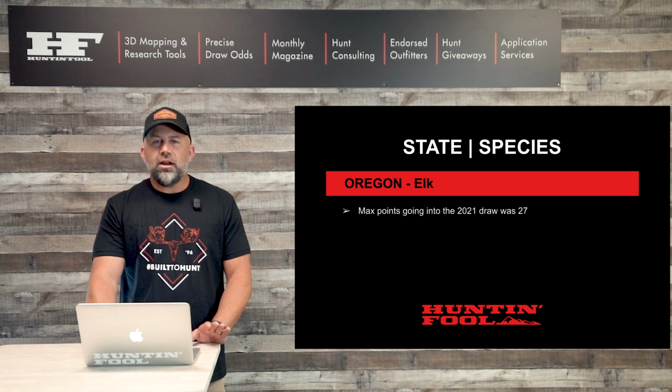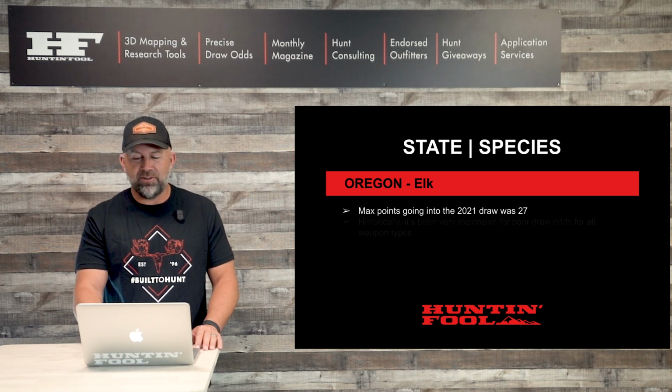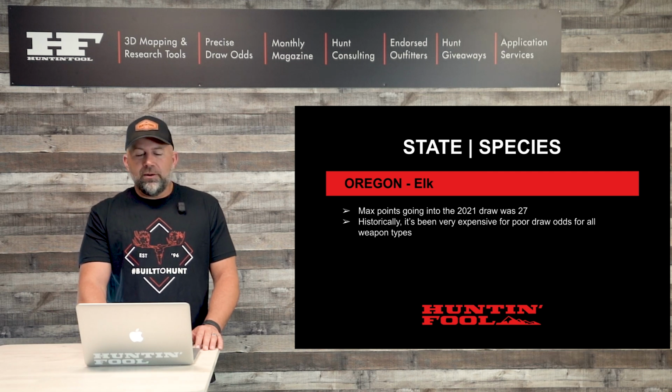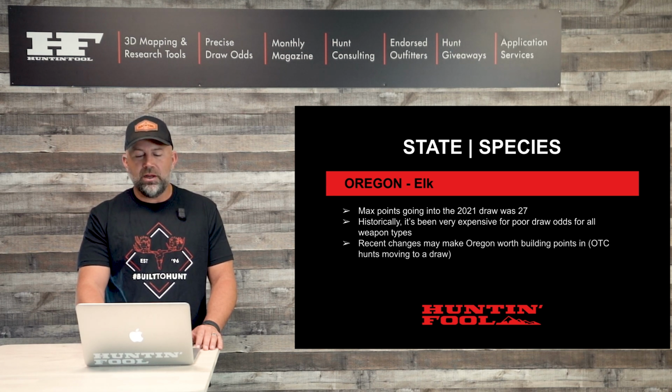All right, specifically talking about elk, the maximum points going into 2021 was 27. So we're talking almost 3 decades of elk points stacked up in front of you. As I said earlier, historically, it's been very expensive for poor draw odds for all weapon types, honestly.